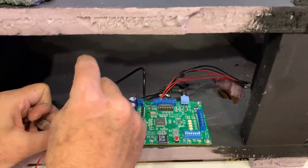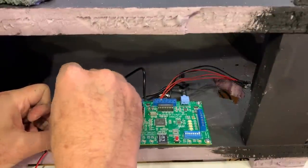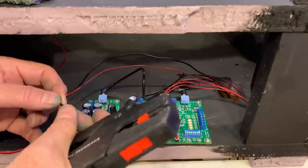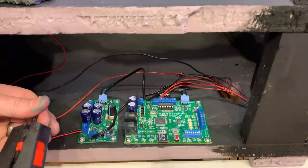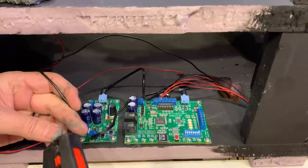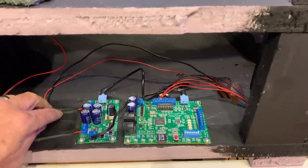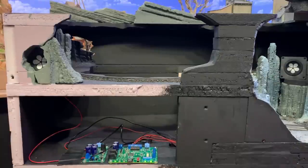Now I can attach the speakers. These handy screw-down terminals. And bring the wires from the right-hand speaker around. I'll hook those up. Make sure we got good connections. All right, let's test it out. Okay, that's good. I don't want to give too much of it away just yet.